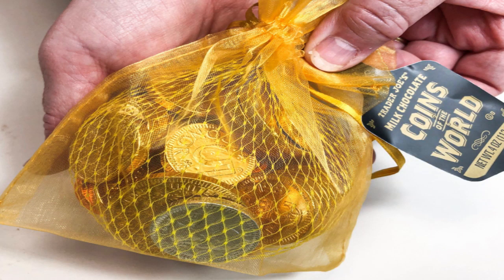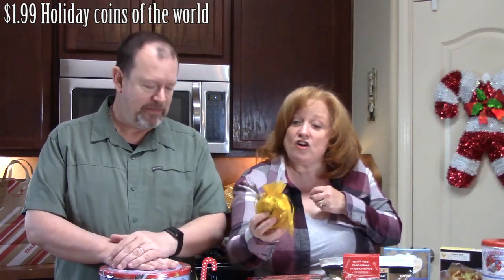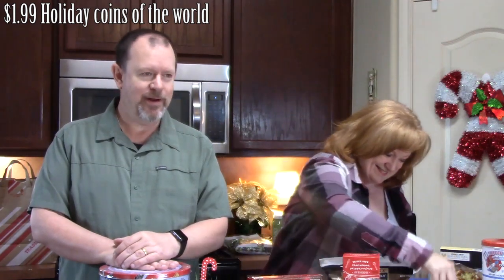I like to put some in my kids' stockings. Somebody's going to hate you. I know. They always have a hard time trying to open these things. They're almost impossible, though. If you know what I'm talking about with these little coins, aren't they hard to open, the little metal pieces off of the chocolate? God, yeah. That's what makes it fun. Yeah. Don't put none in my stocking.